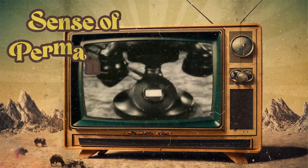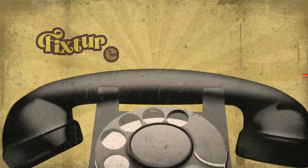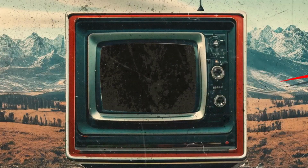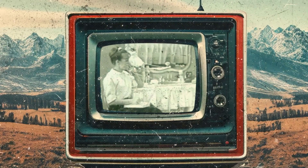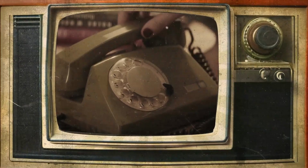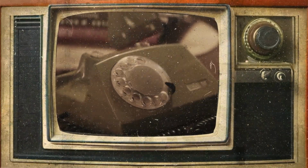These phones also carried a sense of permanence. They were often fixtures of the home, with their cords becoming a part of the decor, winding their way around furniture and along walls. They spoke of a time when conversations held weight, when the act of picking up the receiver and dialing a number was a deliberate choice.